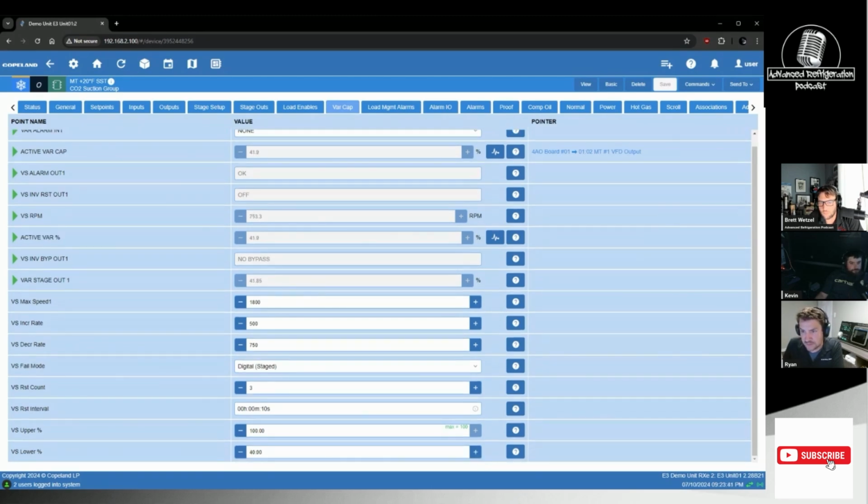I don't find there's a magic number for the increase rate or the decrease rate. I find it's application specific. Definitely not 5,000 though. It seems pretty high for all these random companies to go to 5,000. What we did when we were messing around with the rack during startup was slow how fast the ramp up speed was and quicken the decrease speed. Basically, it wouldn't make that compressor load and unload back off and on, and then we changed it once we got everything rolling back up when we actually had a full load on it.